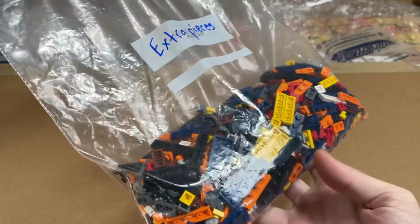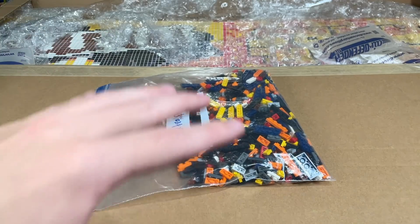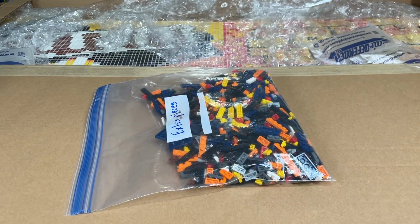So this is all the extra pieces. I had no idea these would be included, but it's nice to get some extra value for your money, I guess. So that's nice to have, which makes this a more complete set than probably most people that have this sort of thing have. Anyway, it looks like I gotta flip it around and I'll show you the full thing.